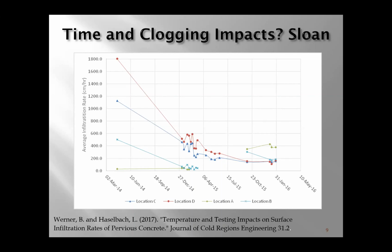That infiltration rate that you get after cleaning will never get up to that initial rate. But after cleaning, they find it gets up to rates of up to 500 inches per hour, depending on your cleaning, which is more than fine for any storm we'll ever have.